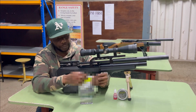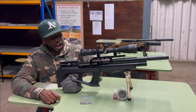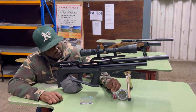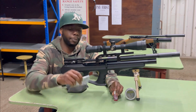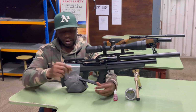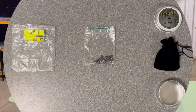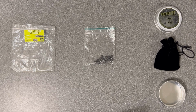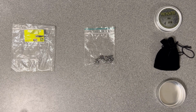So boom, gang. Let me get rid of this bag. As you can see, I've got some Napier power pellet lube in a bag with the slugs. So I've just been massaging them to get them all lubed up nicely, you get me? Alright, so boom, gang. Let me give you a close up of these slugs quickly.